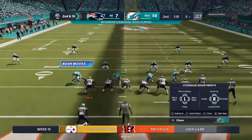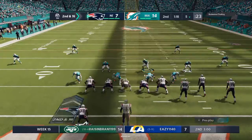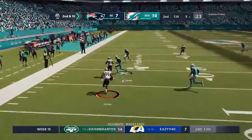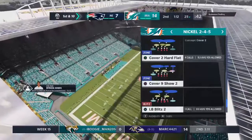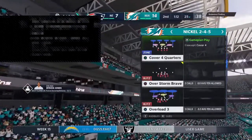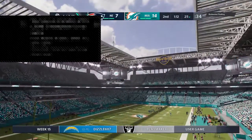Work to be done here on 2nd and 16 after the sack. A shotgun snap for Newton. Man open, that's Robert Foster, complete. And all the way to the 25 before he's hit and dropped. Now the Patriots are going to use one of their timeouts as they'll get a chance to talk it over after picking up the first down.